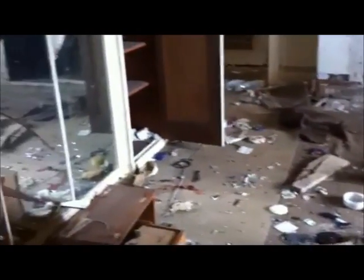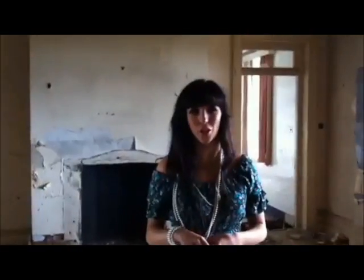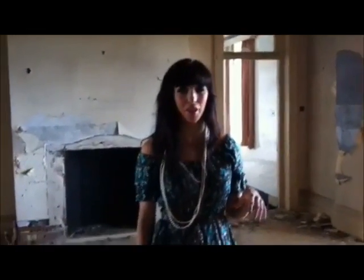So this is where we're going to be doing our shoot. This is one of the rooms that there is, and it's all a bit like this. But we'll show you as we go lots of different things. And we're just about setting up downstairs to do a shoot with this amazing kind of rundown fireplace, which is going to be very exciting. Can't wait. So yeah, different but cool.